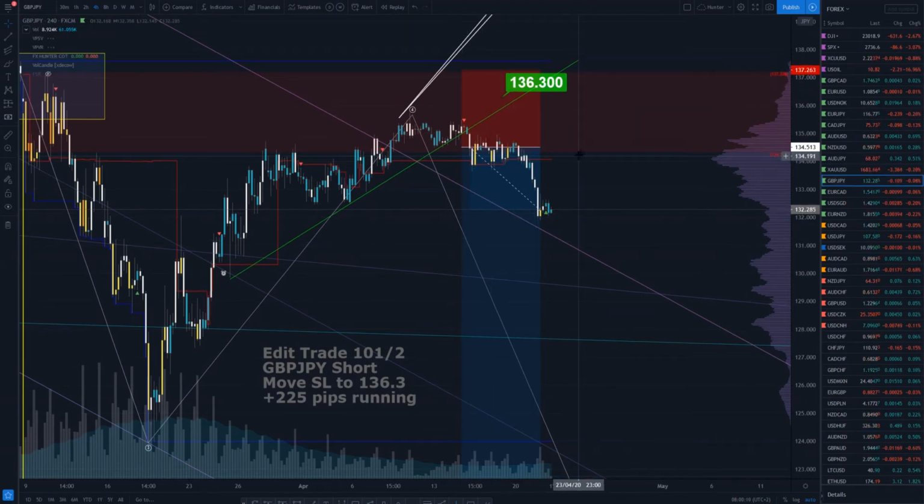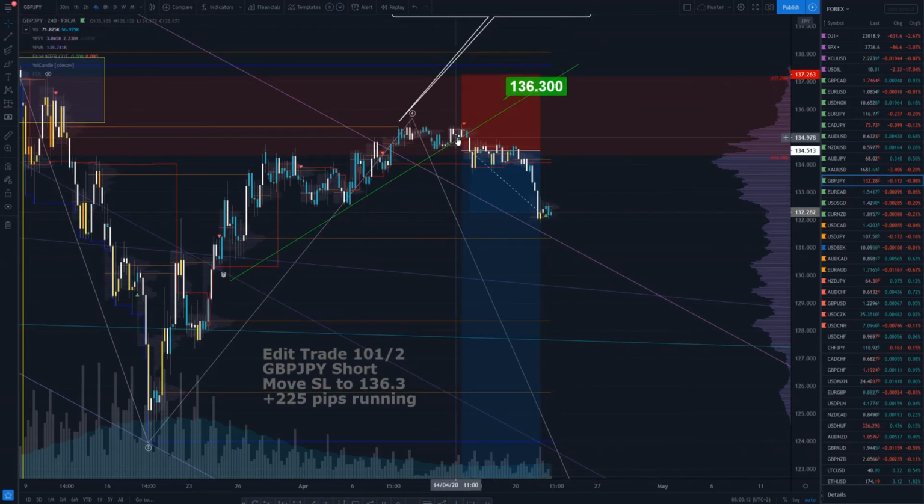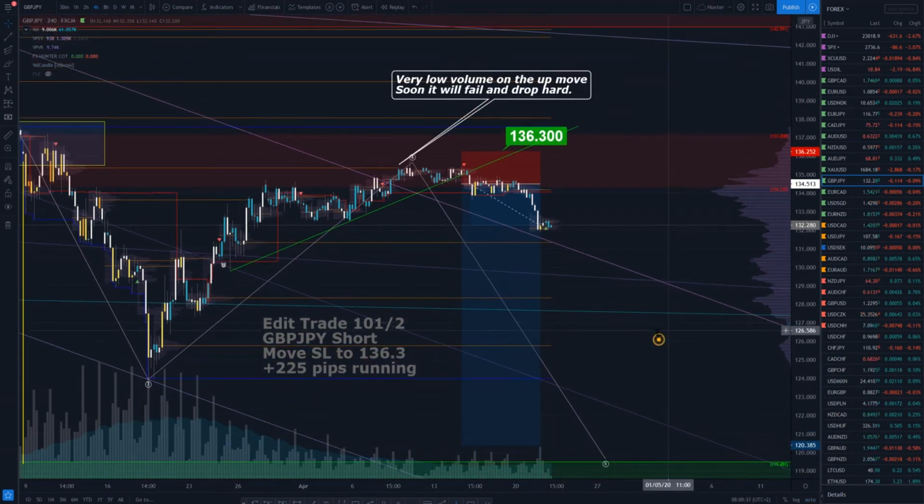Next one is the pound yen. This trade is going very well, so we entered it after the break of this trend line. We entered here, price was moving sideways and then it started to drop. Currently we are running around 220 pips, and I will reduce our risk to the 136.3. So we have right now a pretty good risk reward ratio.